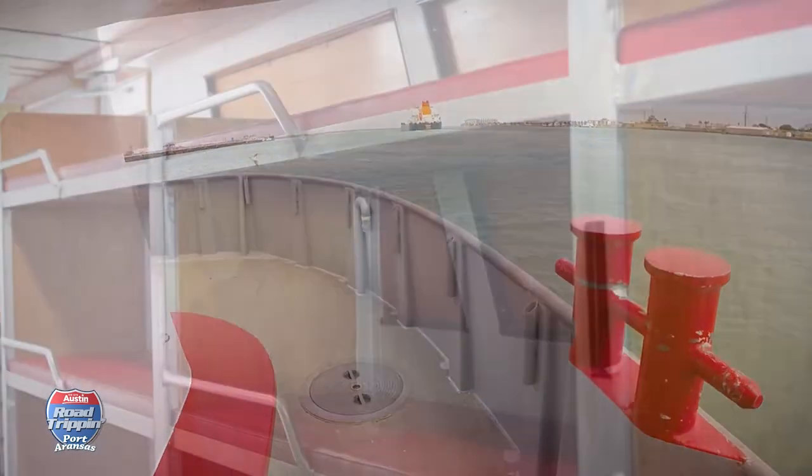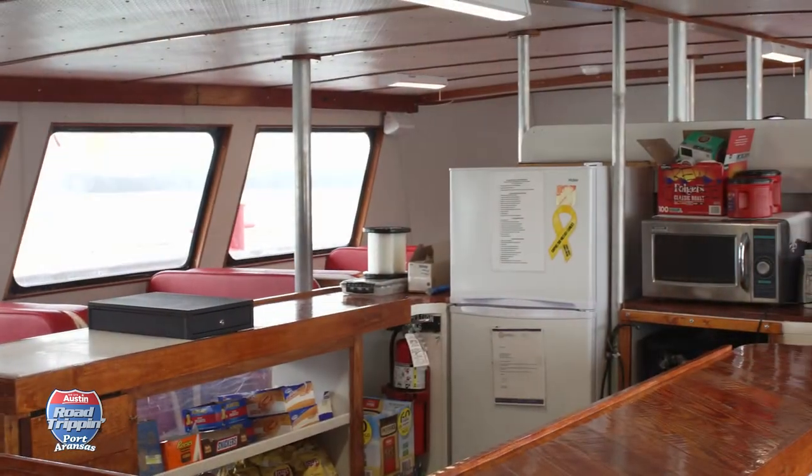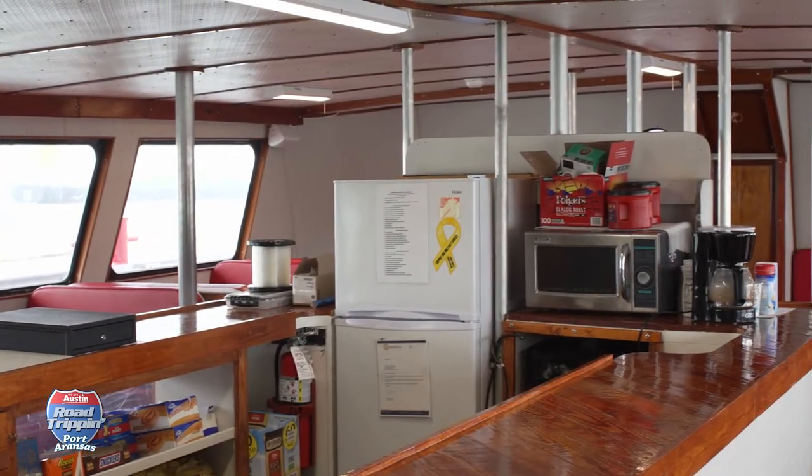Yeah, but you can sleep here, right? Absolutely. We have 28 bunks downstairs, full kitchen, showers, all the amenities you would have at the house. And when you're on here, it's like a floating hotel, basically. That's a great way to put it, a floating hotel. Yes, sir. You catch your own fish, take them back, have them processed, have it for dinner.